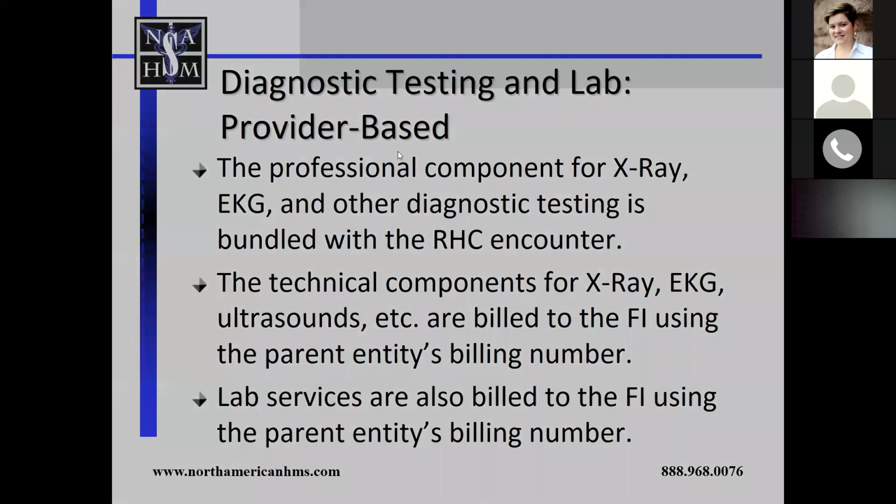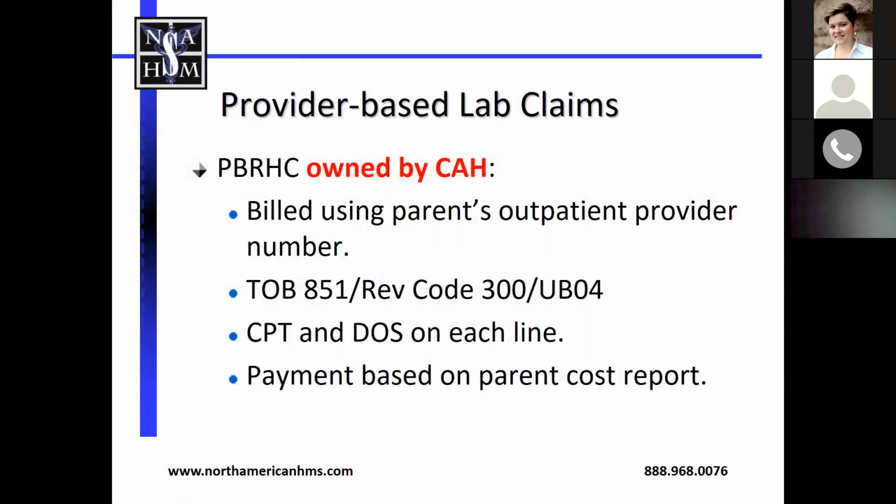Now, I've been emphasizing this, so on the billing issue, I've included some billing parameters in here. I'm not going to go through each of these, but you can see on our provider-based lab claims, if we're owned by a CAH, this is the relevant information.